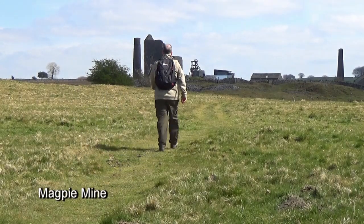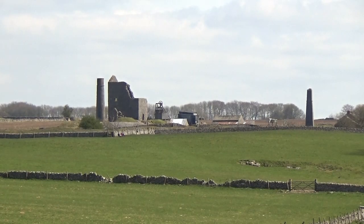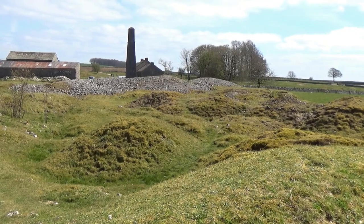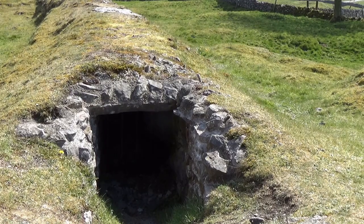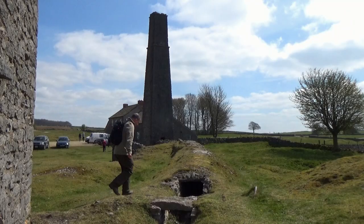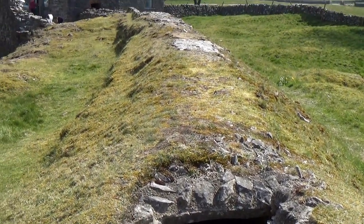Magpie Mine has a fascinating history, spanning more than 200 years of bonanzas and failures, of bitter disputes and fights resulting in the murder of three miners, and a widow's curse that is said to remain to this day. The square chimney was originally built in 1840 to serve a winding engine, of which all trace has now disappeared. When the horizontal winding engine was installed later in 1869, a flue was built to connect the existing chimney to it.